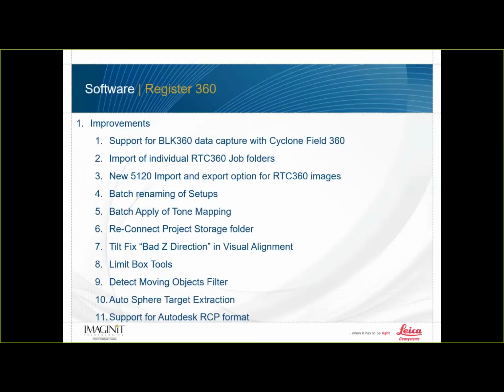All right. So now we begin some of the software updates. And I'm going to tell you that there are 3, if not 4 slides of just software updates and improvements to Register 360. So as I come through here and start talking about these, I'm not going to dive into each one in detail. I'm not going to demo each one, but I'm going to try and pick some of the ones that I believe are the best and most efficient ones for you guys to be using.